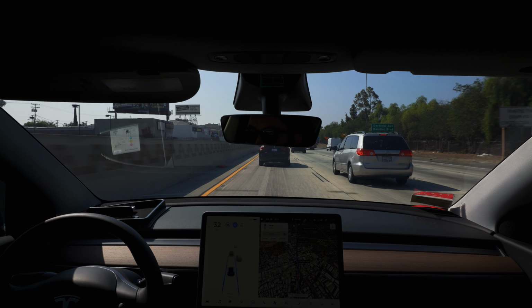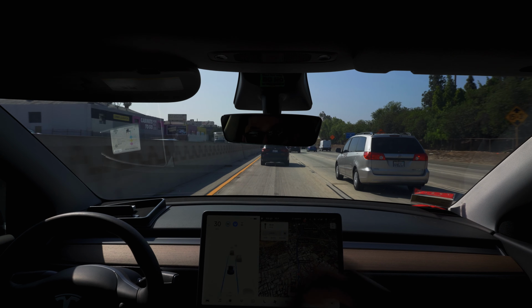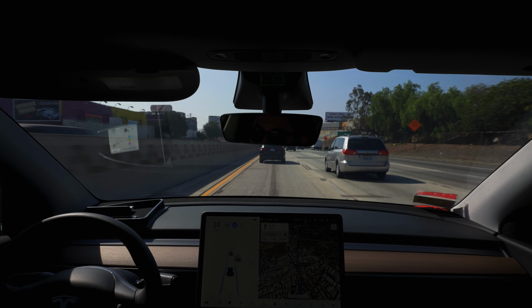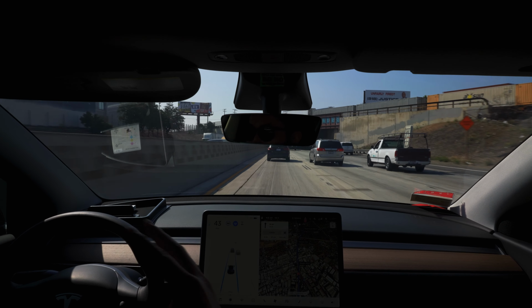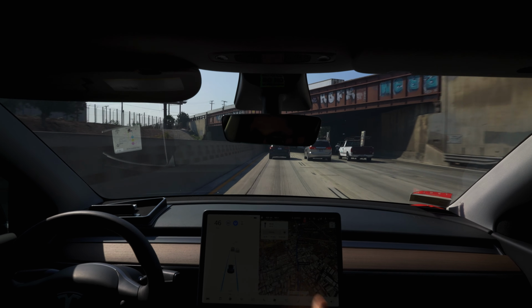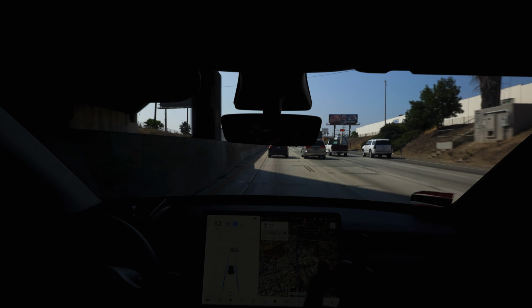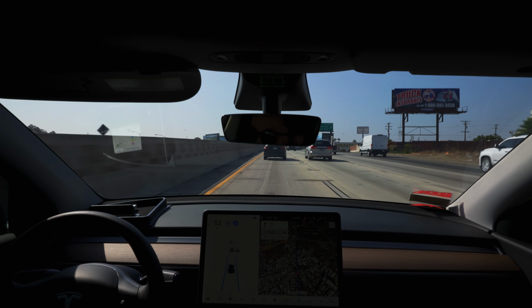Nag timer just went off, so I just went ahead and hit the right scroll wheel. As you may or may not be able to see, I did cover the camera inside. I noticed it was definitely flagging a lot more often than normal, probably because it was recognizing that I wasn't either looking ahead or I was looking down, and so the nag timer just kept going off. So definitely buy an accessory or just use some tape to cover the camera if you do get annoyed at the system.